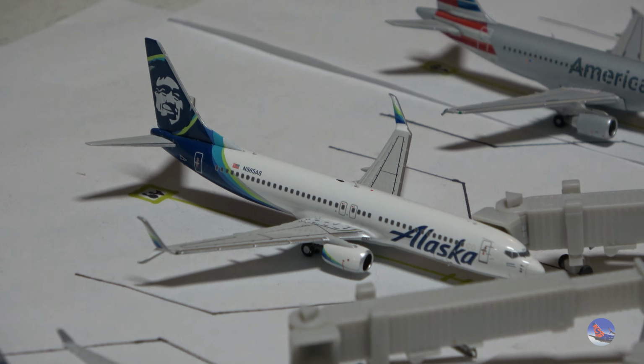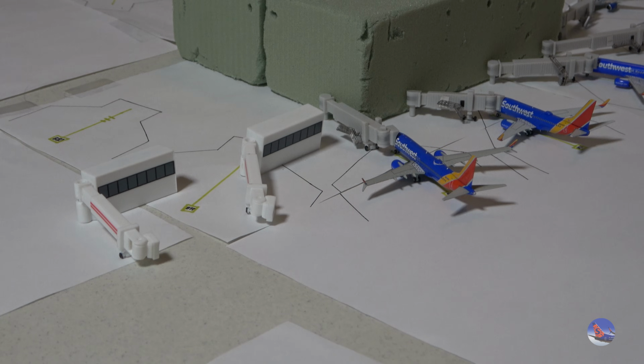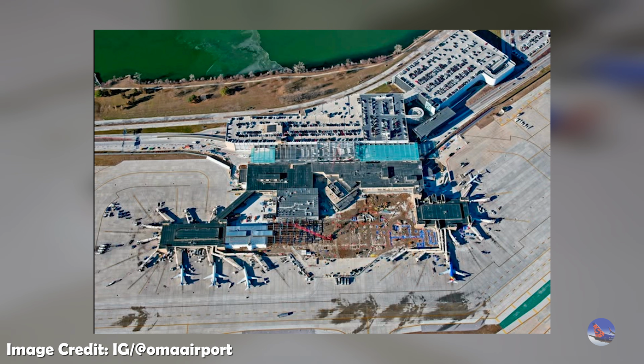I'll just focus on the Alaska because why not? And now move on over to the B gates, a good variety of United and Southwest aircraft occupying those gates. And while I make my way over, I actually want to show you another part of the construction for the new terminal here. So now we've got B19 and B20 that have been moved up to here. So not just along this line, and I'll pop up a new aerial shot that I found on the Omaha Airport's Instagram page, and I'll pull it up on my iPad here so I can talk about what's going on.